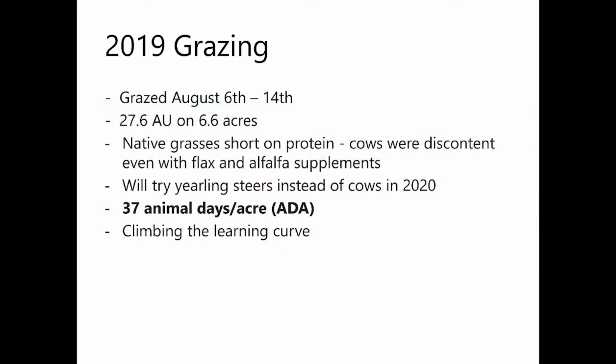This year we grazed roughly the same time frame, but with more animals on a little bit bigger area. We learned a lot from the previous year and supplemented some protein while they were out there. We put some flax meal and some alfalfa hay, and it still seemed like they were very short on protein. They were never content. Other than the first couple of days, they were very, very excited at first, but then as the time period went on, you could tell they were just looking for anything else to eat.